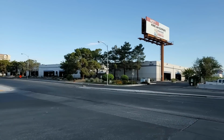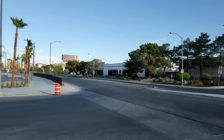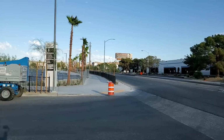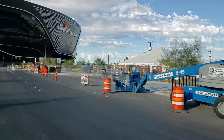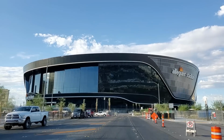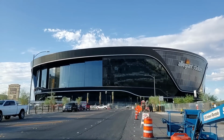All right, so this is Hacienda. Across here, straight ahead, this is where Allegiant Stadium Way takes you. That takes you right down that other road. That's the Al Davis.